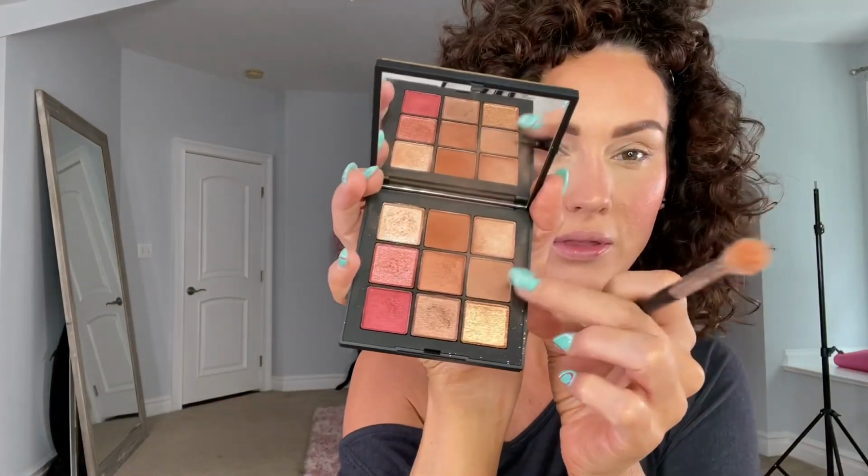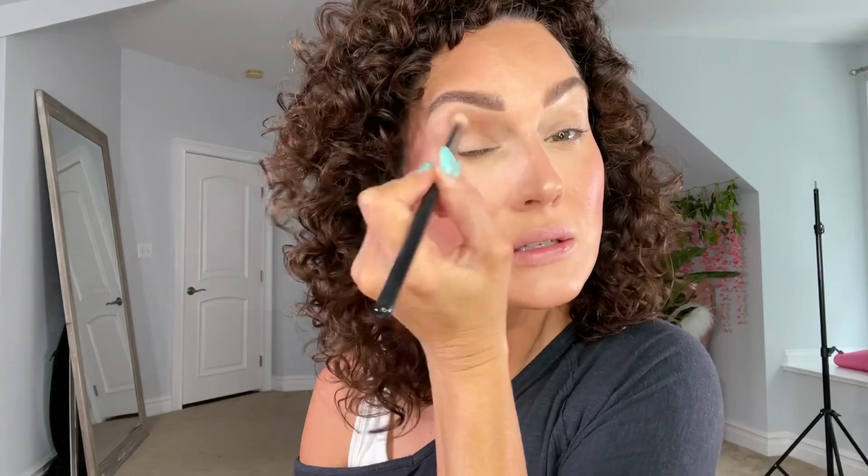Now I'm gonna do a super quick eye look. This is the Summer Solis eyeshadow palette from Nars. Anytime I want a really pretty quick look, this is the palette that I have been gravitating towards, and I just love it. I'm gonna go in with this shade first and just pop that in my crease. Again, this is airport travel day, so I'm not doing anything crazy. It's just gonna be a quick, pretty little look, okay?